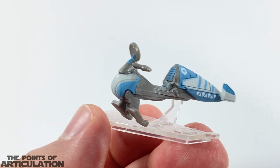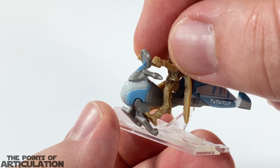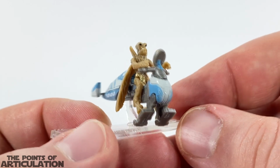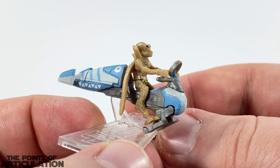Now, does the Geonosian fit? Well, let's find out. Yes, it does, and I think it looks great. Pretty cool. What do you guys think about this one? Let me know in the comments below. Love the paint on here.